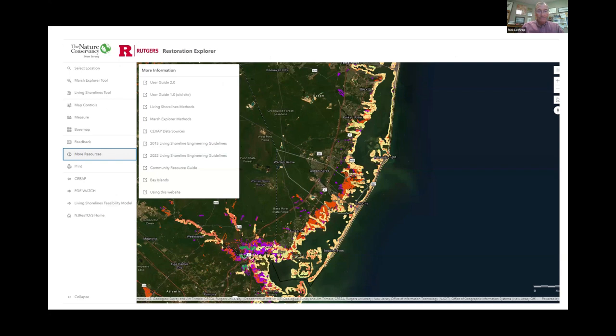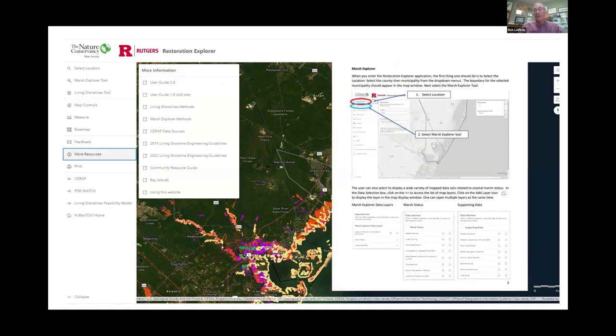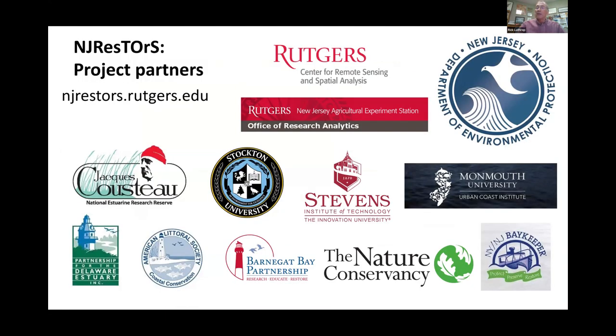And then for all these, under the more resources, we have information about, again, the underlying data sets, and various kinds of user guides to help someone work through the individual tools. This is just an example for the Marsh Explorer. And finally, again, this has been a community practice. A number of people have engaged in this process.